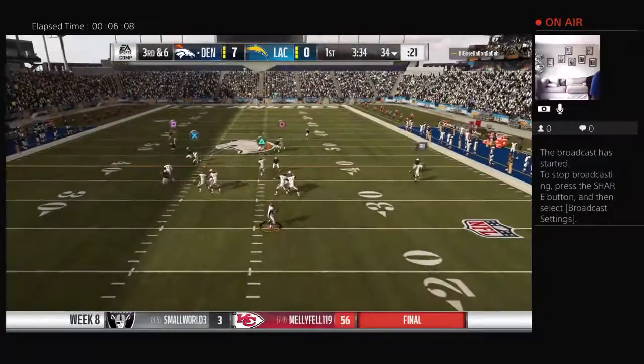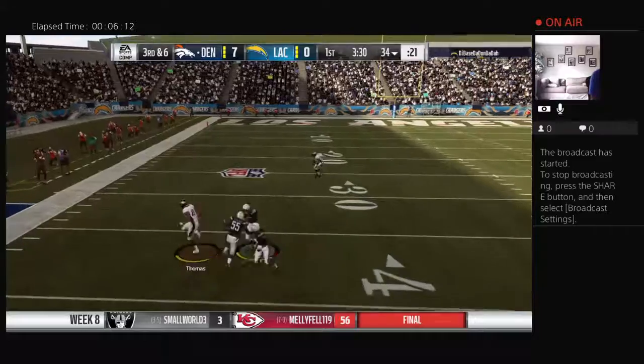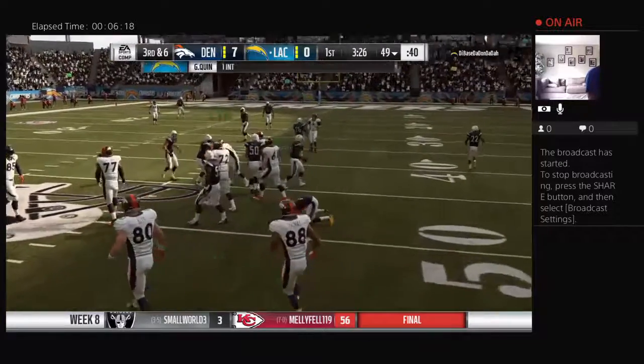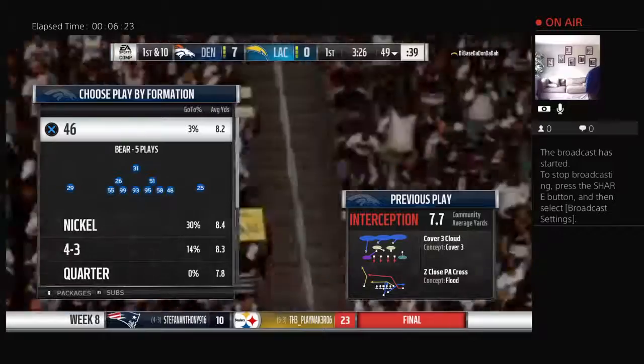Throwing on 3rd down, Keenum. Oh, ball batted in the air, and now it's intercepted. It's the 2014 NFL interception leader, Glover Quinn. And he'll return this one just shy of midfield to the 49.